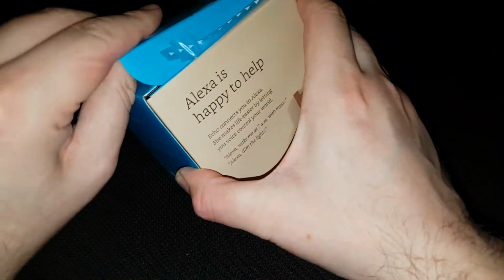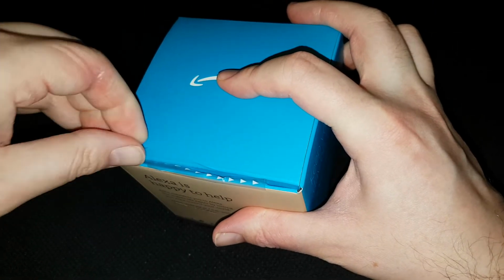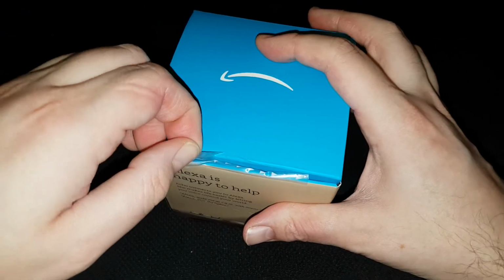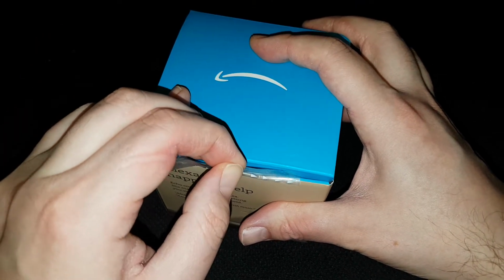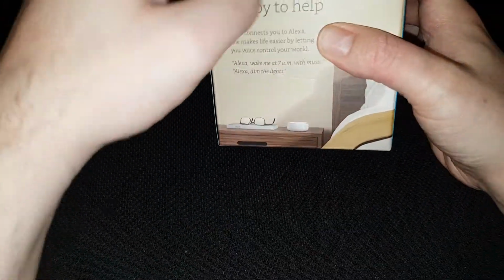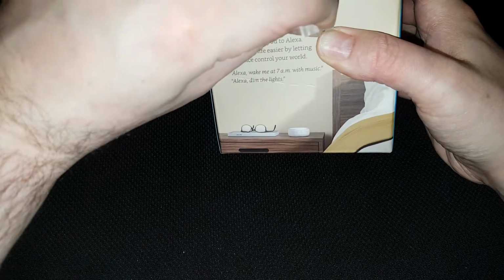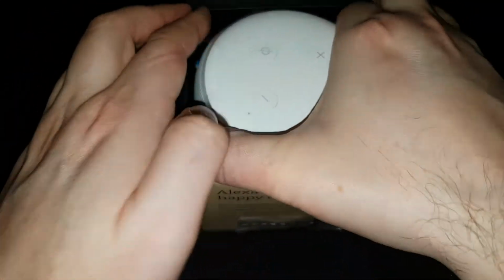I've already taken the seal off a little bit, which has come off again. So I would say just wait till Black Friday or Amazon Prime Day, which I don't know when that is. I might actually just take that off. Just put that on the side. I'm going to repackage this up for Christmas. So this is what you get.